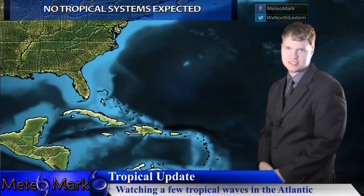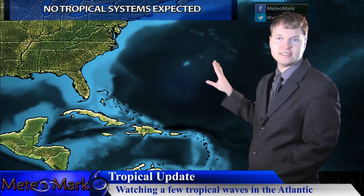Take a look at the tropics here. We're not really looking at anything much to deal with here in the Gulf of Mexico, the Atlantic, or the Caribbean for that matter. So as far as this map, very inactive. Take a look at the tropical factors.